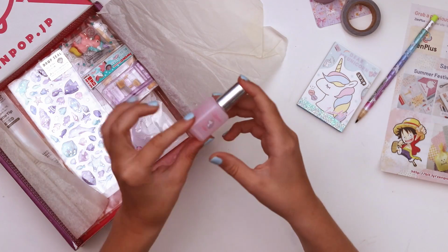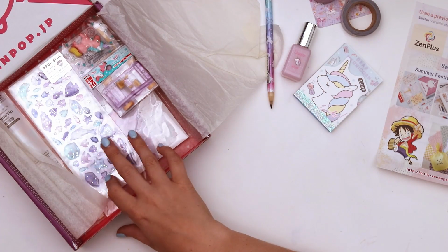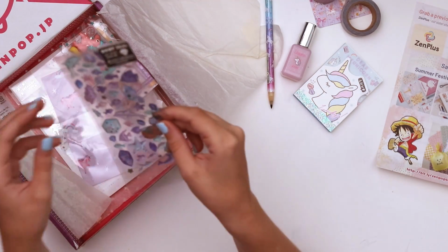I think that'll probably come in handy for our illustration when I need art supplies. I like to try and use as much from the box as possible. Sometimes I have to go outside the box, which is totally fine. This is really reflecting on camera, so let's take care of this.